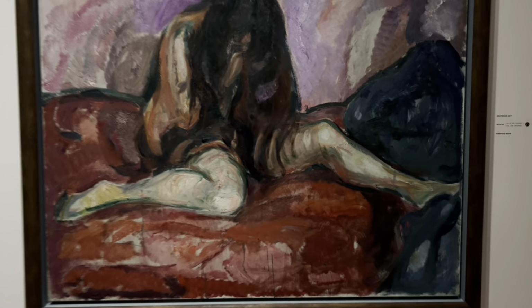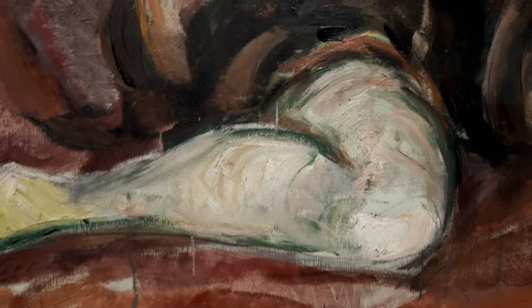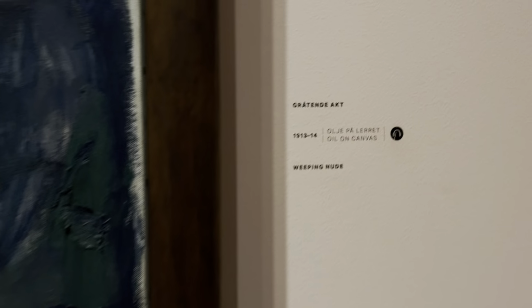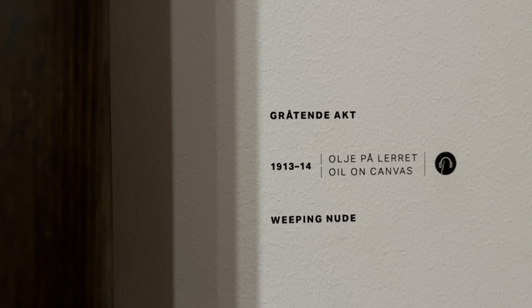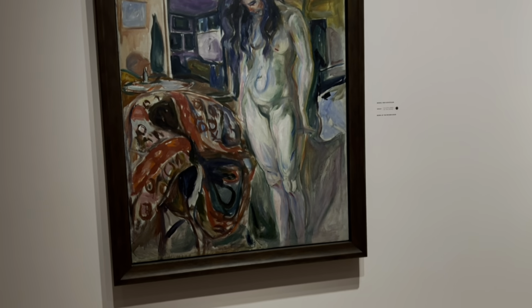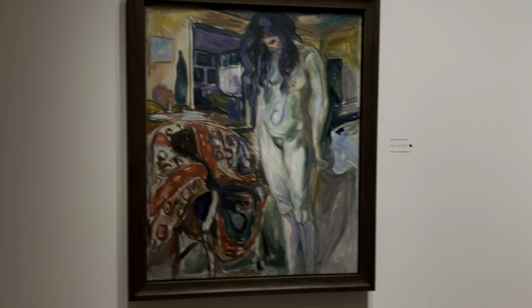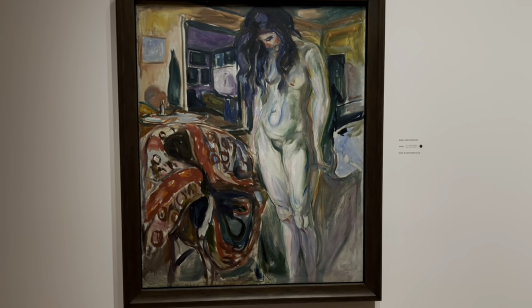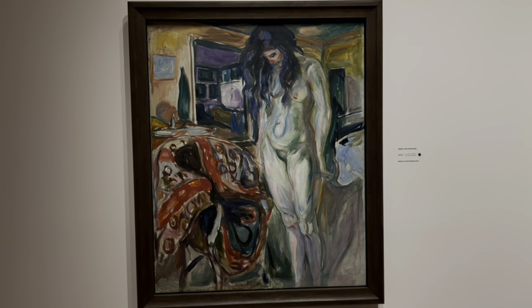The whole position, despite it also being kind of sketchy, but it feels like I worked more deeply with it. I don't know why. Maybe it's because it looks like porn. Weeping nude. And then it's also quite nice, actually. Also very sketchy, but nicer. Probably because it's a curvy girl, and I like curves.